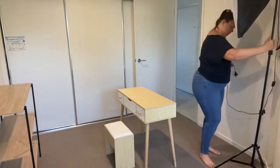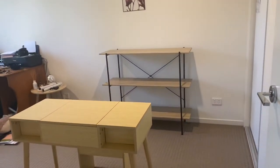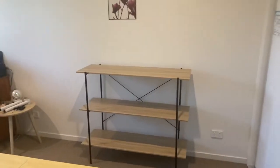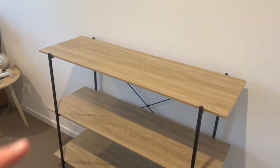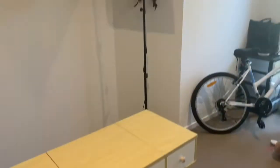Well, that's okay. So as you walk in, this is basically what we've got right now. I've got my desk here, and then this shelving that I'm gonna fill with some decor. So basically, got my desk and stool here. My lighting's gonna sit there.